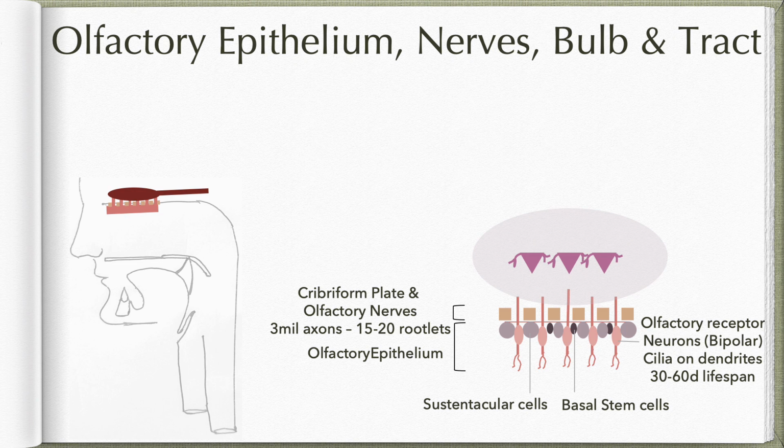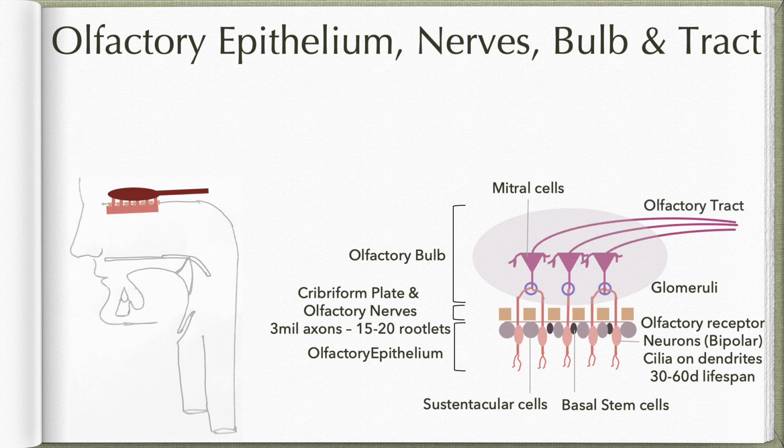We have a type of cells there called mitral cells. They are only about 50,000 cells. So there is convergence here. These axons will converge together within the olfactory bulb at the glomeruli, where they synapse with dendrites of these mitral cells. Now axons of these mitral cells will project backwards to form the olfactory tract.